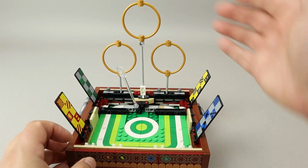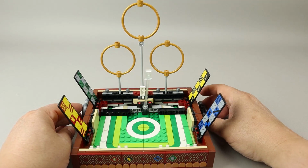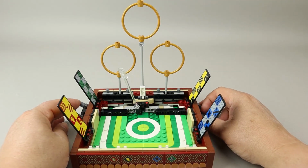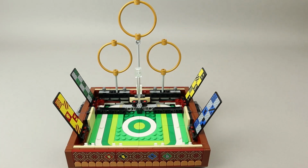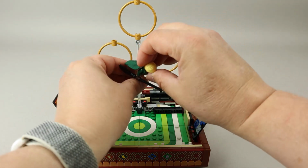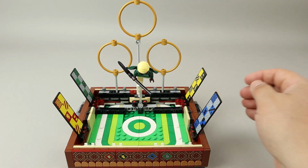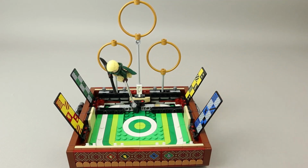In this configuration, we have the Quidditch rings back here in the back. And then the handles on the chest itself actually allow it to move back and forth. And you can put a minifigure up here. Let's go ahead and clip Draco Malfoy up here. So there's Draco with his broom. You can position that how you want, but you can see you can move Draco back and forth.